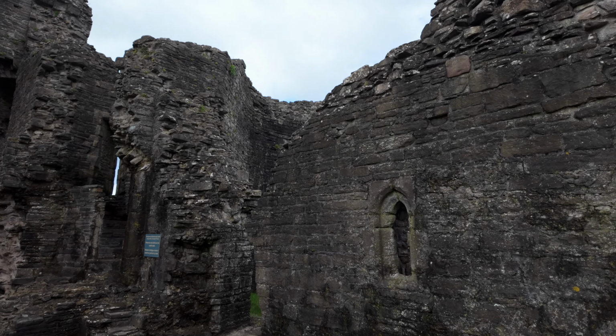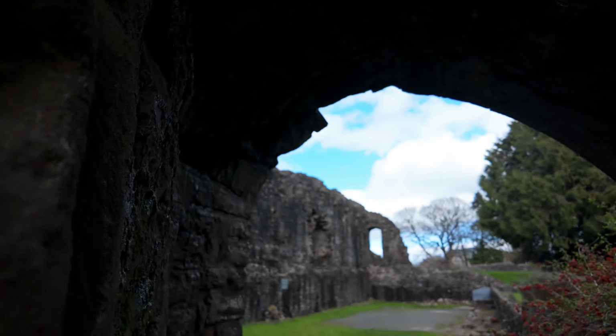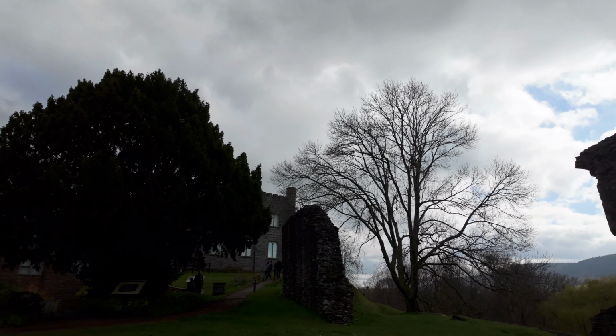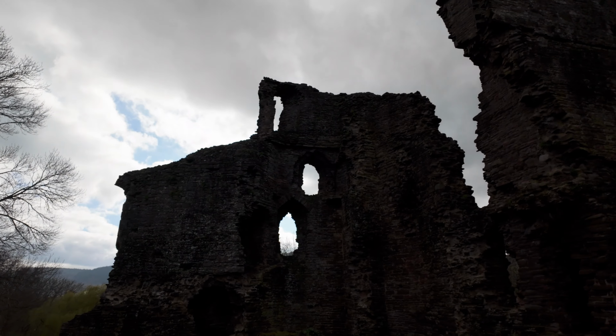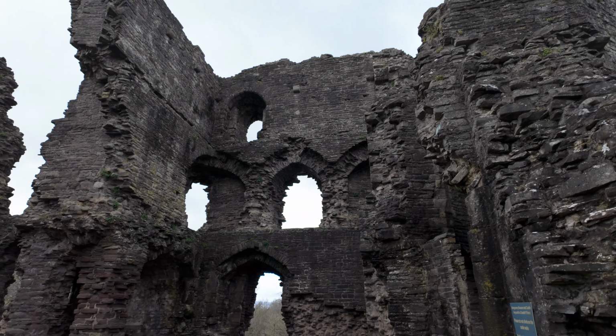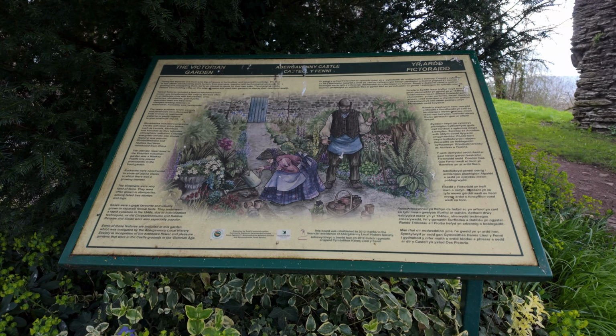To make a full day of visiting castles, there are many in this location, including White Castle, Grosmont, Skenfrith, and Raglan, all within 15 and 20 miles of each other.